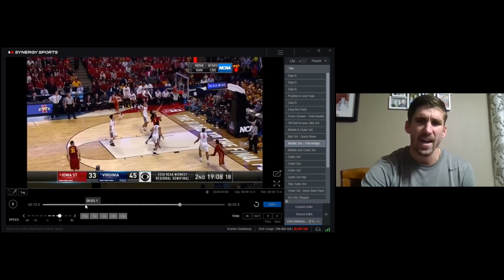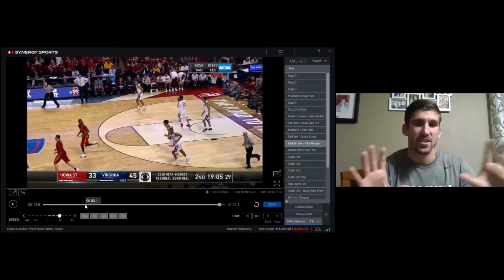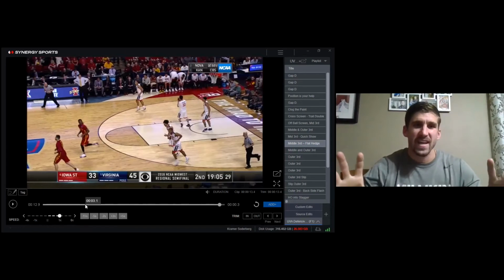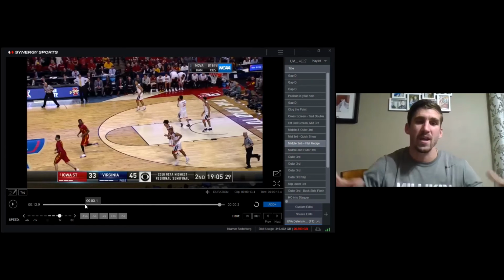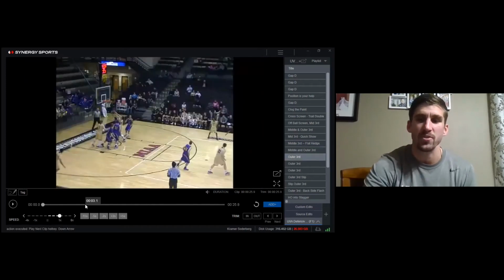And the flat hedge, I tend to lean towards the flat hedge in the middle third ball screen a little bit more than I do the quick show. I think it contains a little bit better. It keeps things clogged a little bit more. It puts a little bit less pressure on your help defenders pinching in. But I think both are good uses of ball screen defense.